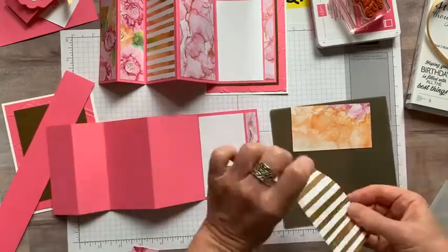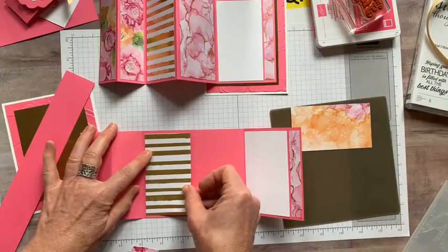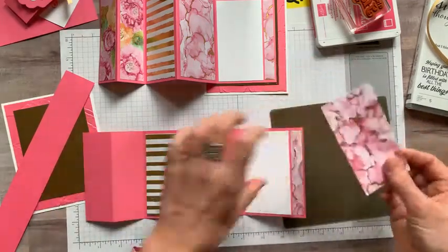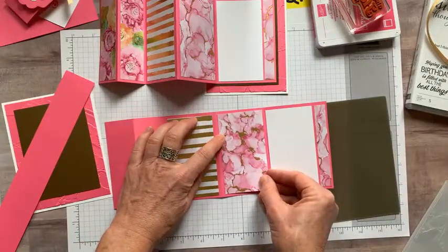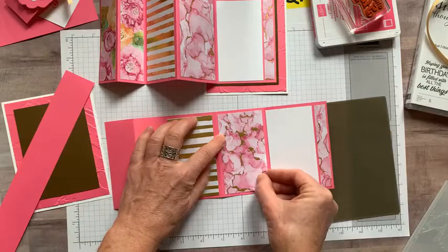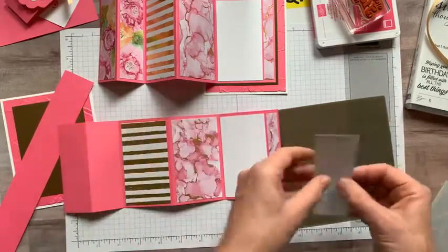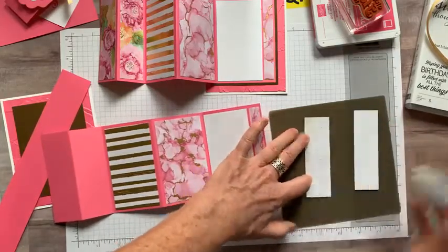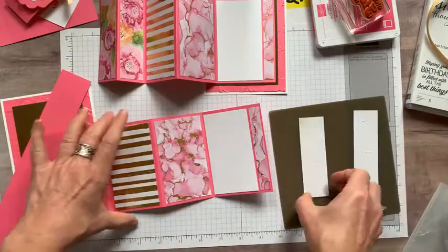All right, so what do we have? The stripey one goes right here. I'm almost like, is that another stripey piece? It looks like, that's funny, the back of it looked so similar. They all do look pretty similar, really. Okay, so that one goes there, and then we're just gonna put some more adhesive on these couple of pieces right here and add them to the front flaps.